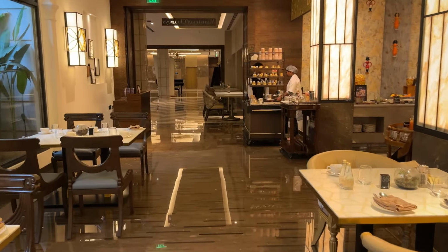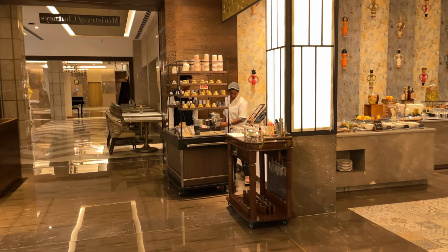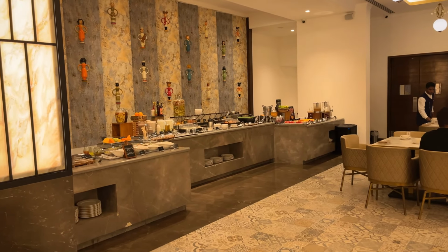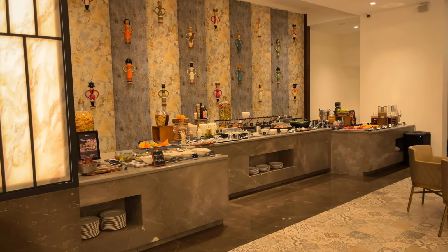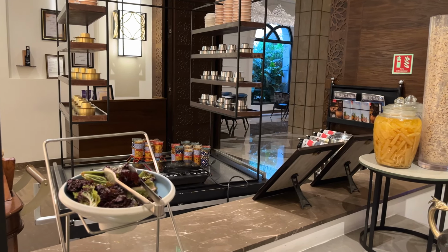The interior part of Ministry of Chutney is just beautiful. So in the entrance we can see there is a coffee tea section followed by the healthier options there. So we have multiple options available for the buffet breakfast which is included in the stay.